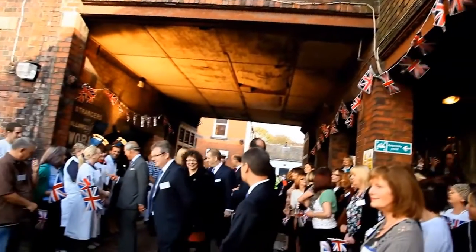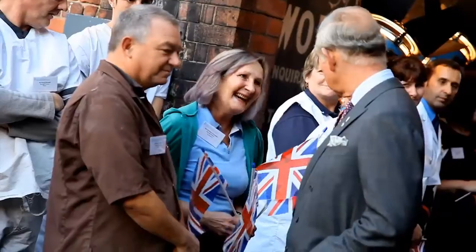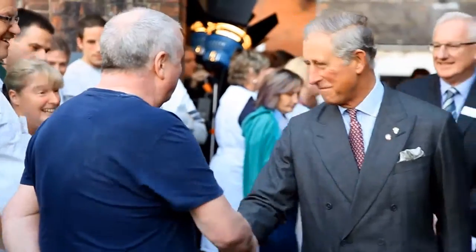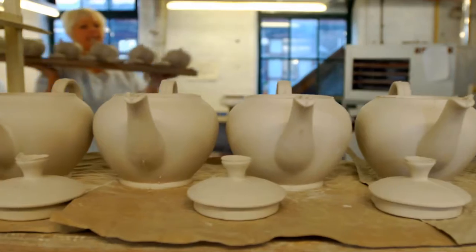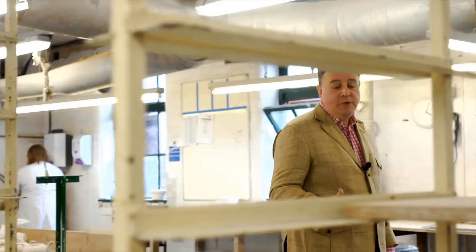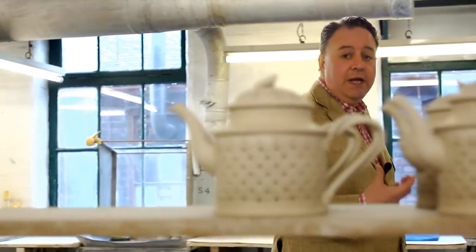And I think it's been incredibly important to us that our President, the Prince of Wales, has supported what we've done throughout. His commitment to this and his belief in the importance of saving Middleport and its value to the local community has been incredible. Burleigh ware has always been made here, so securing the premises in 2011 means that its historic legacy continues.